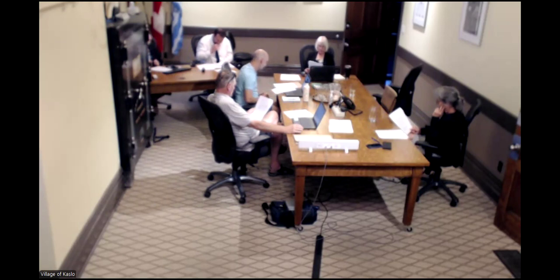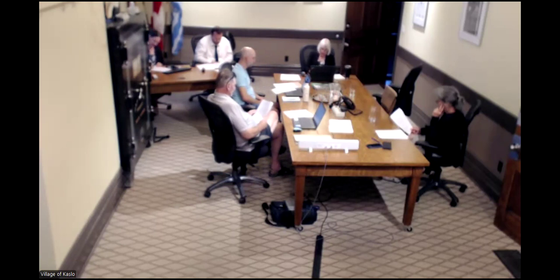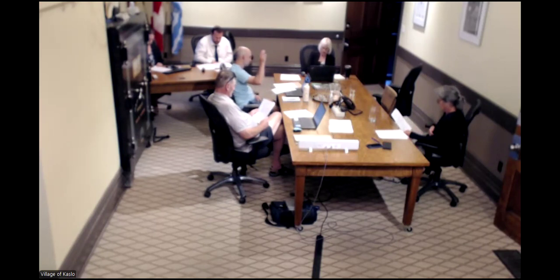And service AC lease agreement. Recommendation is that the village of Kaslo agreed to an annual base rent of $5,175 or $431.25 per month for the service BC space in City Hall, effective August 1st, and that the village agreed to the province of BC's request to exercise their option to terminate, allowing for an agreement end date of August 1st, 2026. Moved by Councillor Brown, seconded by Councillor Lang.